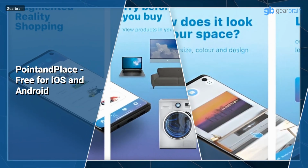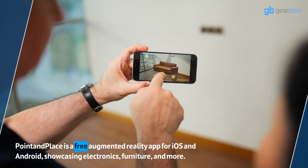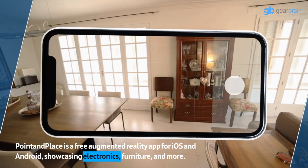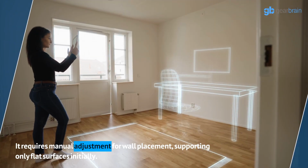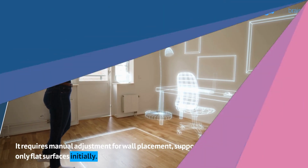Point and Place, free for iOS and Android. Point and Place is a free augmented reality app for iOS and Android, showcasing electronics, furniture, and more. It requires manual adjustment for wall placement, supporting only flat surfaces initially.